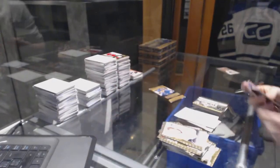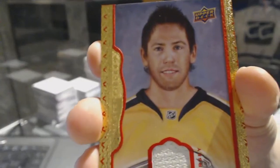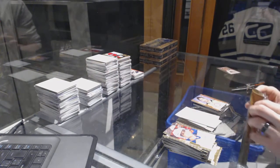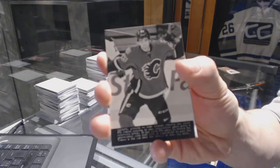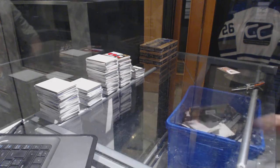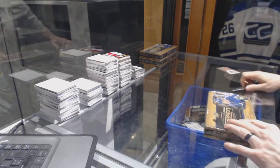Black and white portrait for the Chicago Blackhawks, Patrick Kane. And a red frame jersey, number 85, for the Nashville Predators, James Neal. And a wire photo for the Calgary Flames, Sean Monahan. All right, box three.